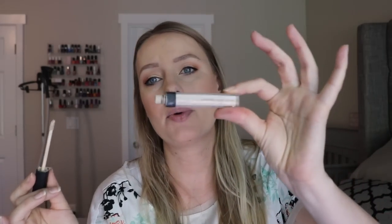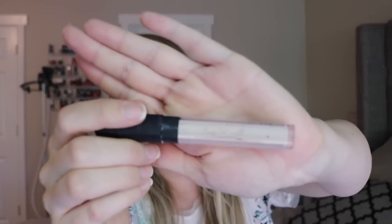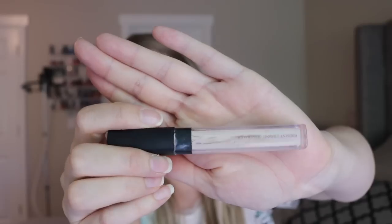So definitely do that if you get one of these NARS concealers, because after you remove it, there's so much product still in there, but you can't really get to it until you get that stopper out. But as you can probably see, all the sides are all scraped. It's just impossible to get anything else out of this at this point, and I like this concealer a lot.